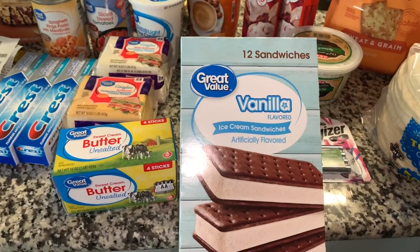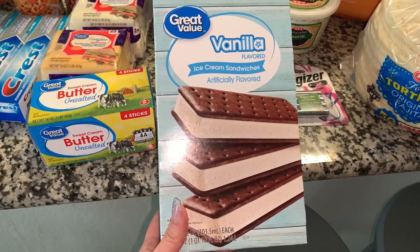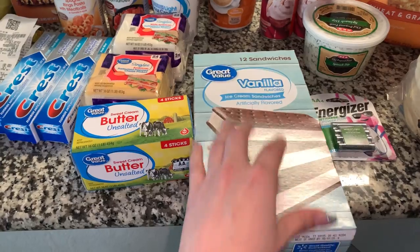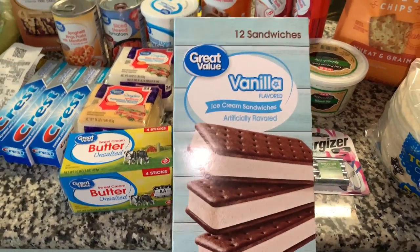And these are actually good ice cream sandwiches. And sometimes they go down. Sometimes I even had them for like $1.49, but right now they're $1.97. But this is such a good buy. If you bought name brand ice cream sandwiches, again, you'd be paying close to $4. And this one was only $1.97.